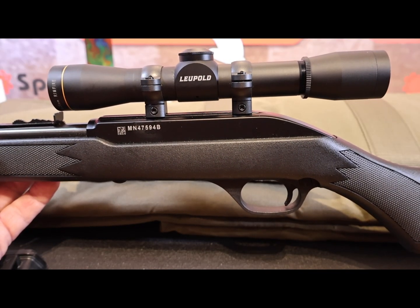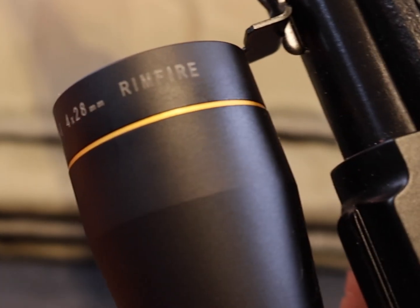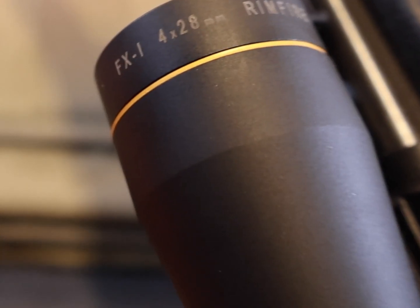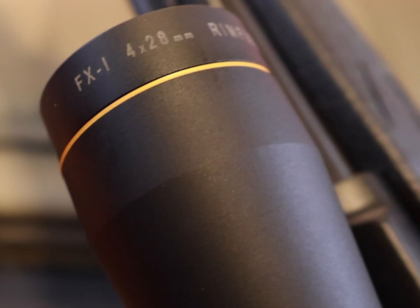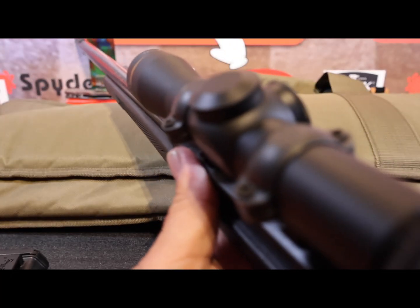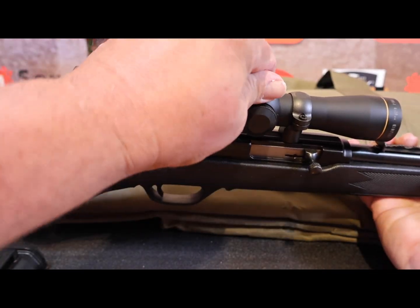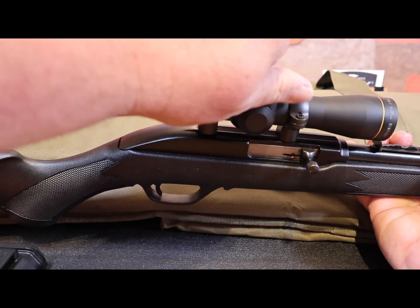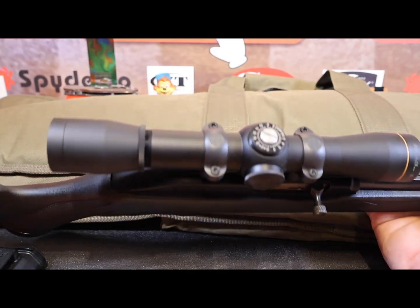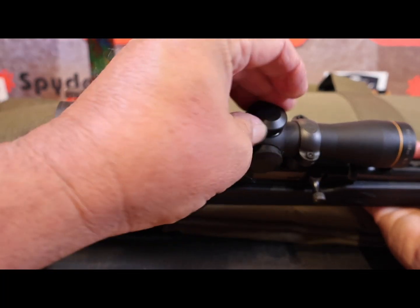Now I've equipped the rifle with a Leupold FX1 rimfire 4x28 fixed power scope that gives a clear 4 times power magnification that's adjusted to account for parallax out to 60 yards. It's 100% waterproof, fog-proof, and it's made in the USA. It weighs about 7.5 ounces, giving the rifle a total weight of 5.5 pounds. You can unscrew the top cap here, and that gives you your elevation. It's clearly marked, and you can use a coin to adjust it, so no tools are necessary.